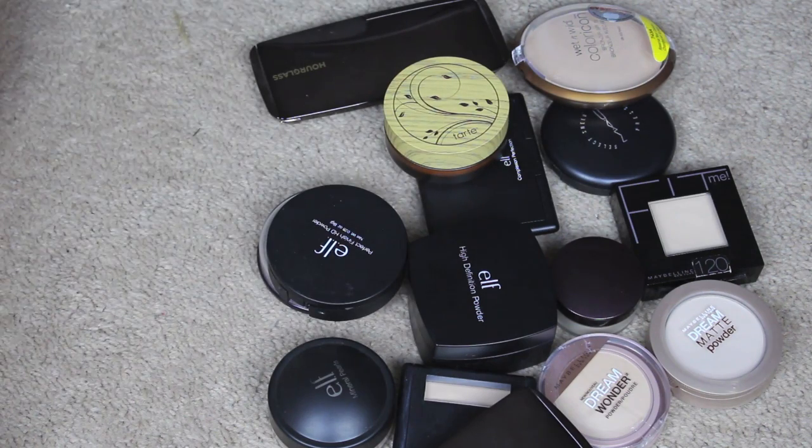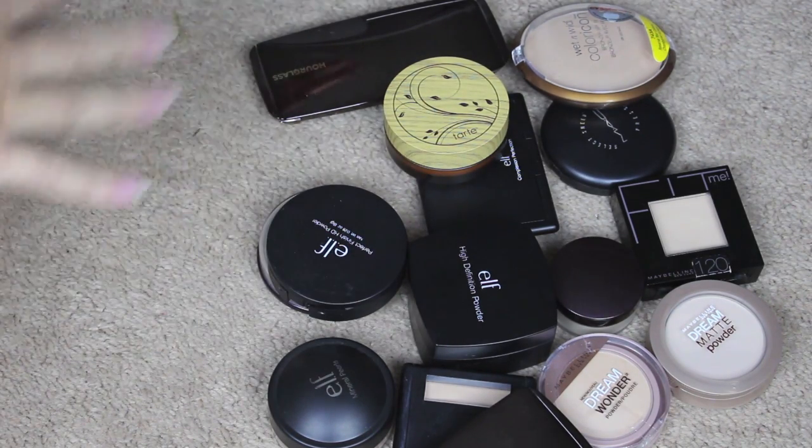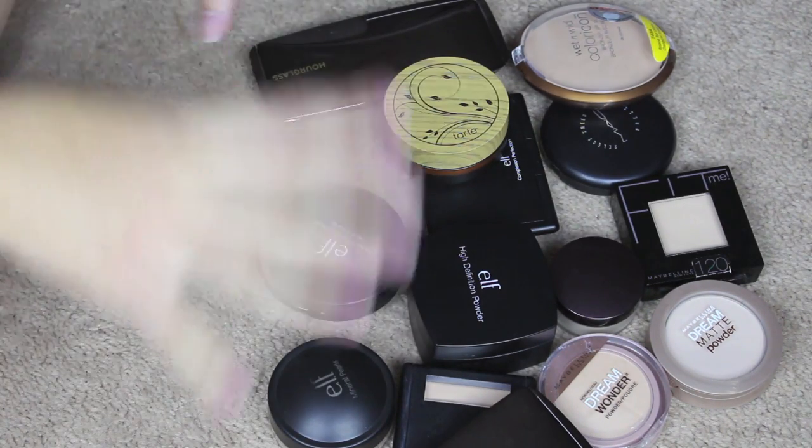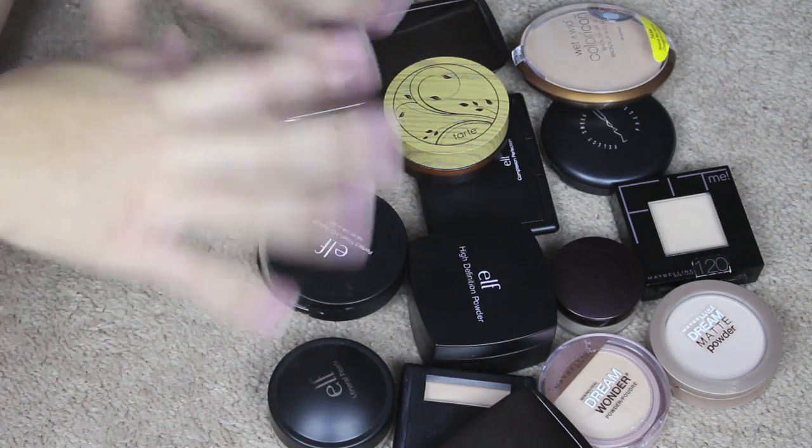Okay, the last things I have are powders, and as you can see, I have a pretty big collection of powders as well, and I'm looking to dwindle some of them because some of them I haven't even reached for in years. So again, things that I know I'm going to keep 100% for sure.